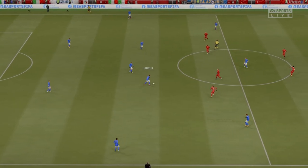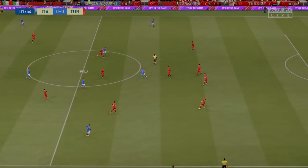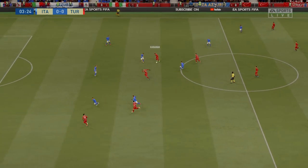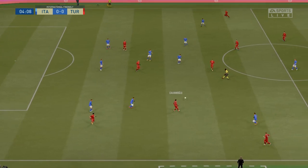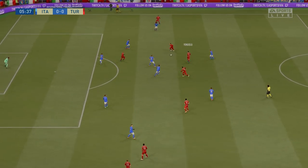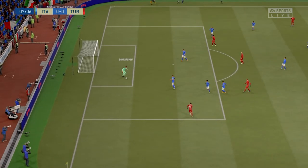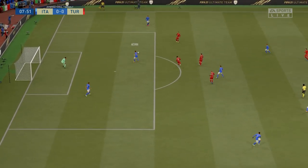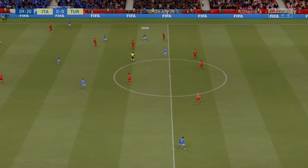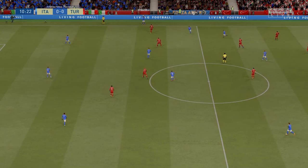And the match begins. Barella. Kenan Karaman. It's with Çalhanoğlu. What can they do from here? Yazici. Using all his defensive acumen to cut it out. Blocked by Bonucci. We've seen it before. Spinazzola. Verratti. A really committed challenge, and it's gone out for a throw-in.